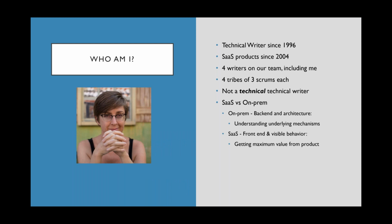My name is Meredith Volk. I'm the Manager of Technical Content Strategy at Sailpoint Technologies on our cloud product. I've been a technical writer since 1996, and I've worked on SaaS or cloud products since 2004. I'm currently part of a team of 4 writers, and we manage the work of 4 tribes of 3 scrums each who are developing varying degrees of engineering features that might impact our work.